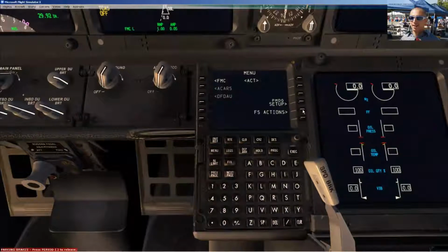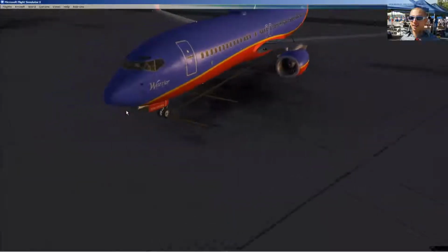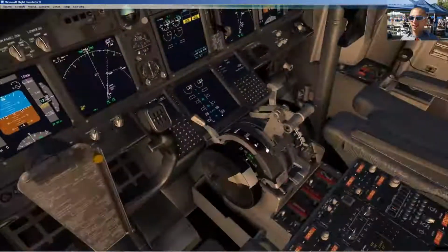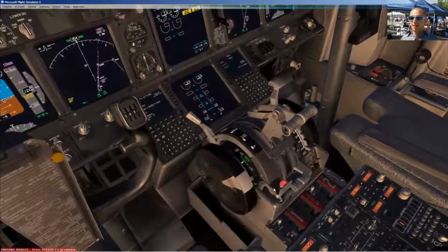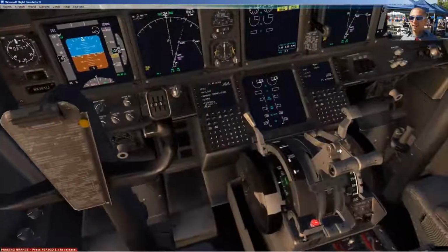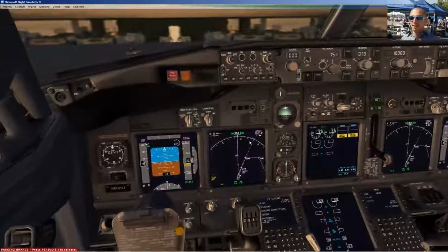remove the wheel chocks that are in place. So wheel chocks are removed. Now, as you can see, there's no more wheel chocks. Magic, huh? Alright, let's go ahead and set the parking brake. If it wants to set, doesn't seem like it. Come on. There you go. Alright, parking brake set. And we said the throttle is idle, flaps, everything else is up, and we've already verified the oil quantity in the engines and hydraulic quantity.